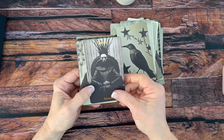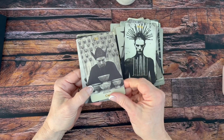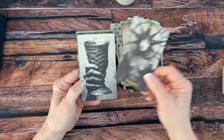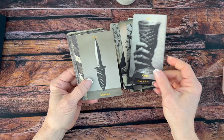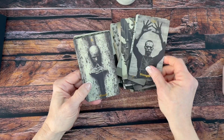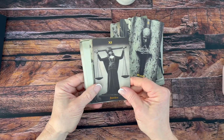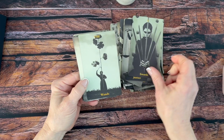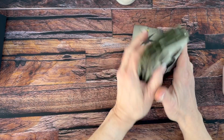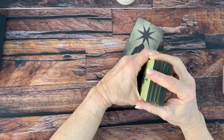It feels kind of wintry, though. It's got a fairly simple color palette. It's not overly busy. I love that Judgment card. It's trippy. I just think it's unique. Anyway, so that's the Tarot Obscuro.